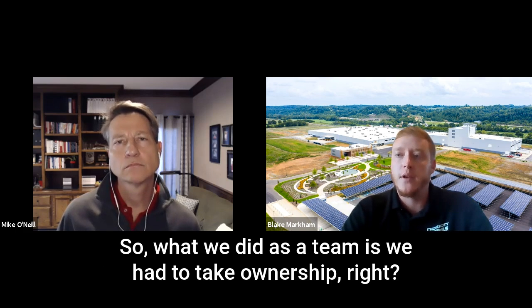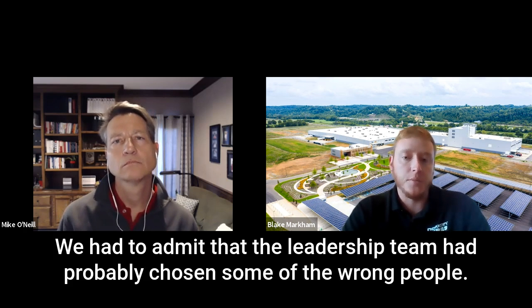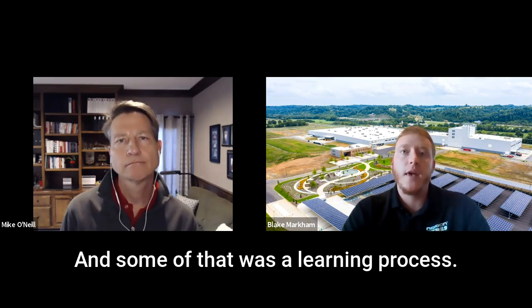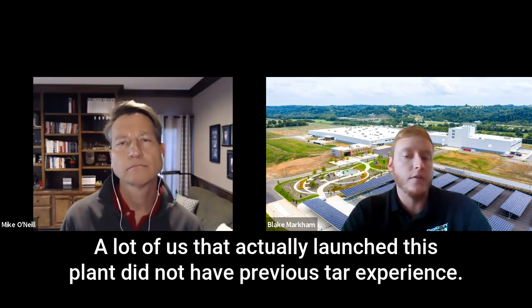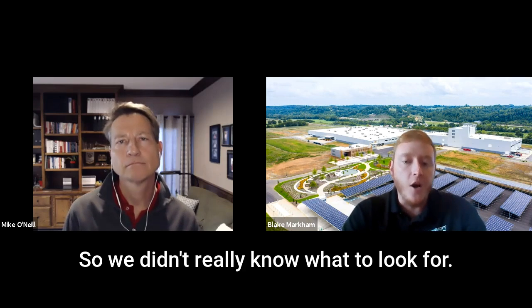So what we did as a team is we had to take ownership, right? We had to admit that the leadership team had probably chosen some of the wrong people. And some of that was a learning process. A lot of us that actually launched this plant did not have previous tire experience, so we didn't really know what to look for.